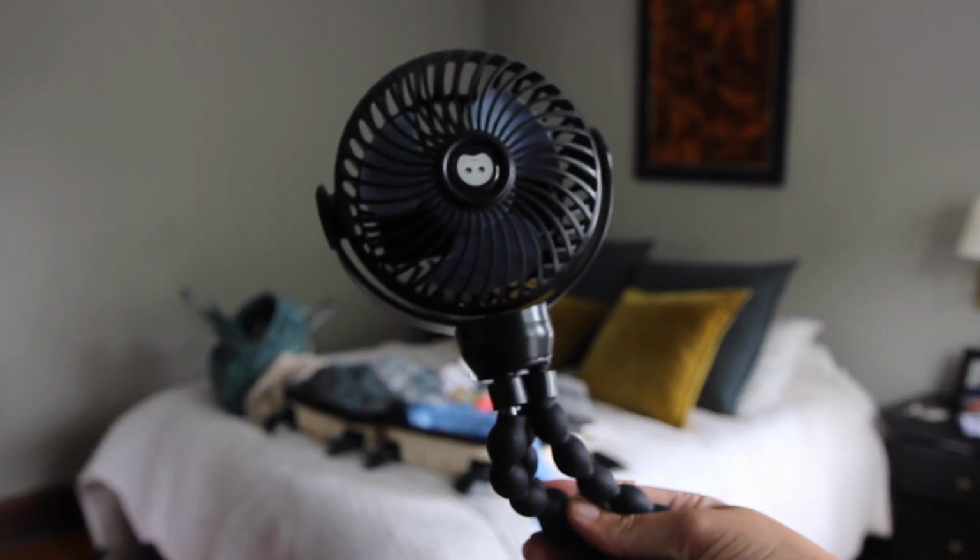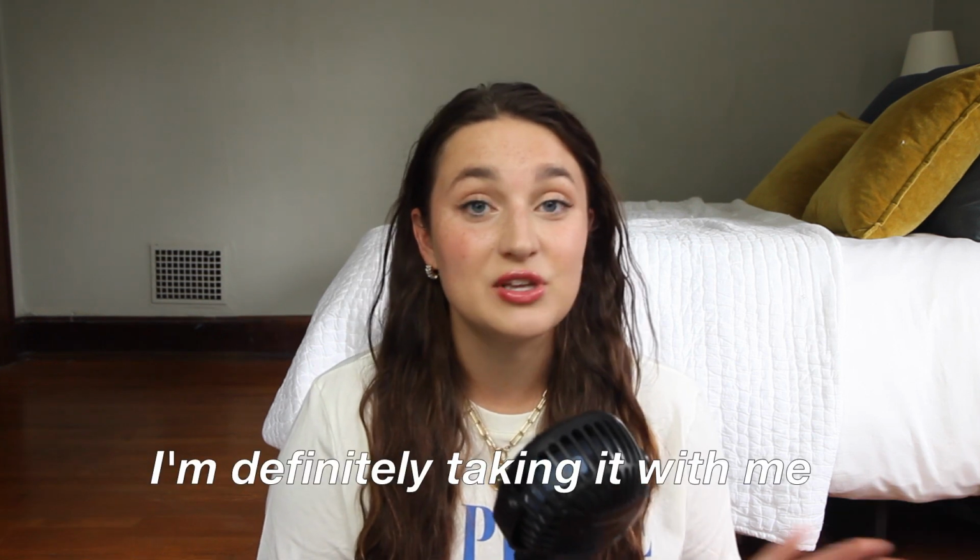I'll start by talking about this little gizmo here. It's the best. It's a travel fan. You don't need this in the airplane necessarily. It is a super handy thing, especially in the summer. I have this thing strapped to my son's suitcase pretty much all the time. But because we're going to the beach, I'm definitely taking it with me.